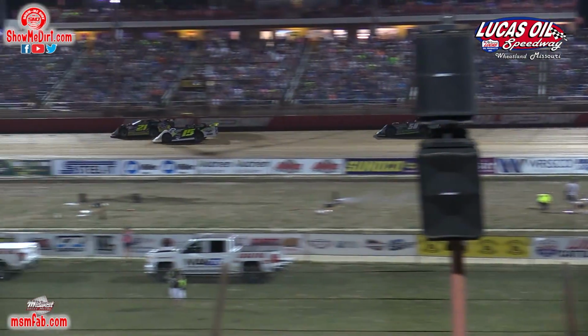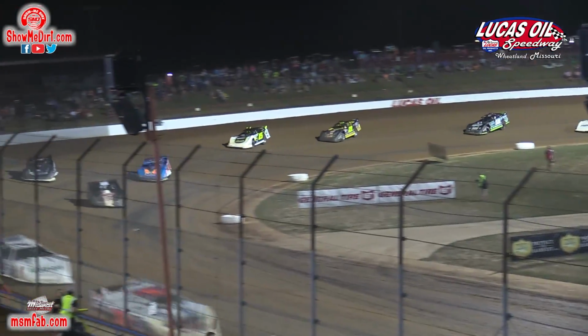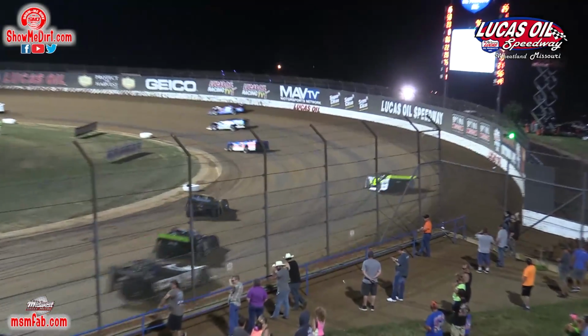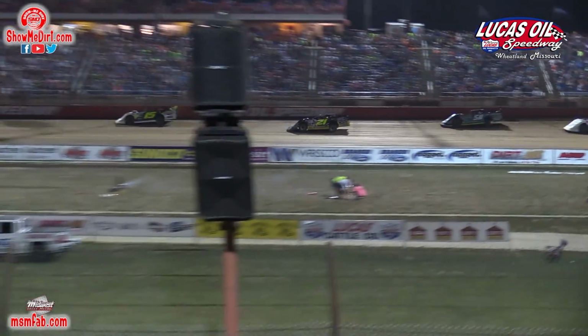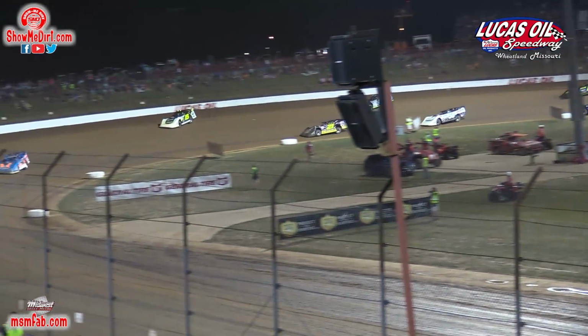Looney slicing through traffic. He's gotten around Hurst. He'll try to go around Billy Moyer into turn 1. Working lap 25, a quarter of the way done with the Show Me 100. And Missouri's Payton Looney out in front. Jimmy Owens right now running in position number 7 after starting 11th. There's the battle there with Fergie. Chris Ferguson, Kyle Strickler in front of him. Jesse Stovall still up there in 4th.